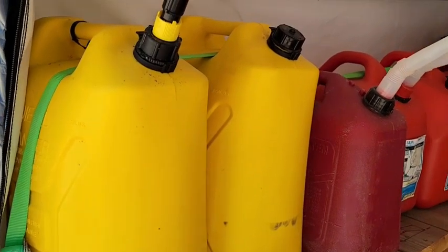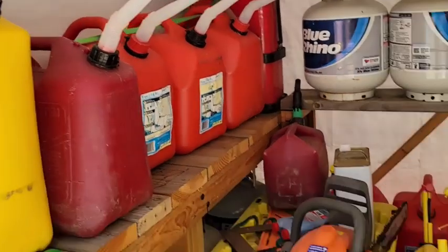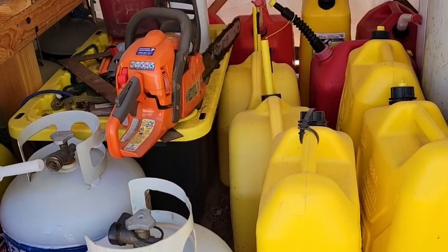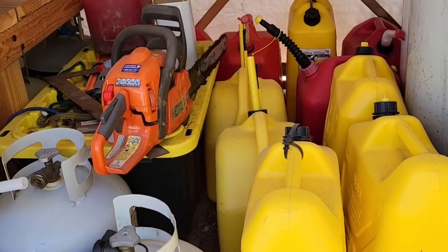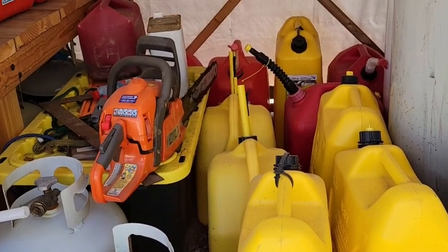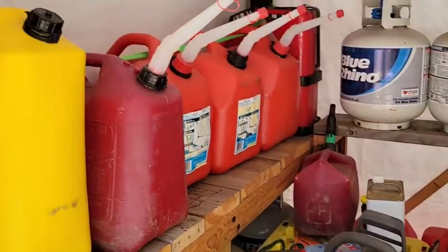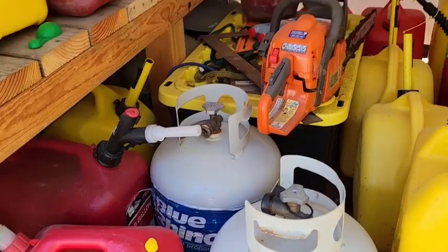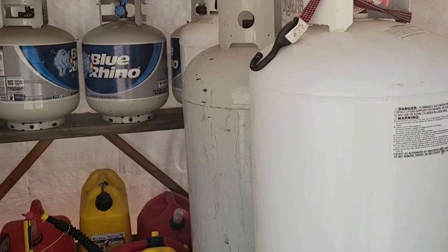As you can see here, I have different types of fuels. I have fuel oil. That's my apocalypse fuel oil, just in case everything goes down, ladies and gentlemen, and all I'm left with is 30 or 40 gallons of fuel oil to heat my house. And of course, I have gasoline. I have several small propane tanks and a few big ones.